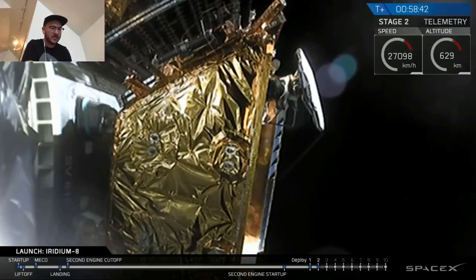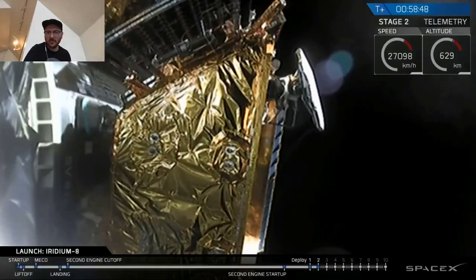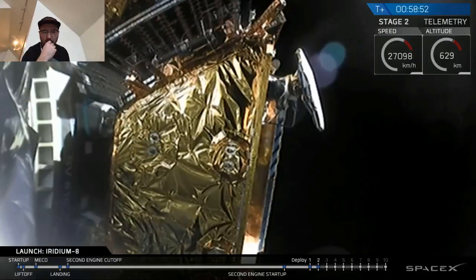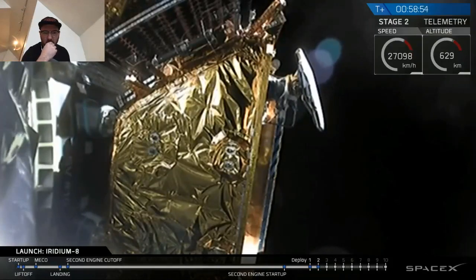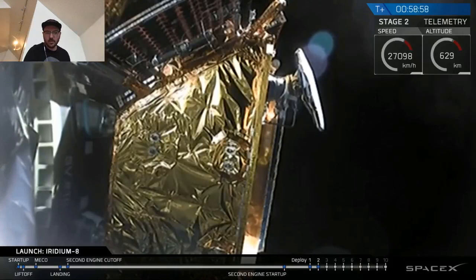There goes the second satellite. And I was a little behind on my call there. We have confirmation of payload separation. Confirmation number two. It was a little bit outside of the field of view of the camera, so we only heard the call out from the avionics engineer. Two down, and eight more to go.